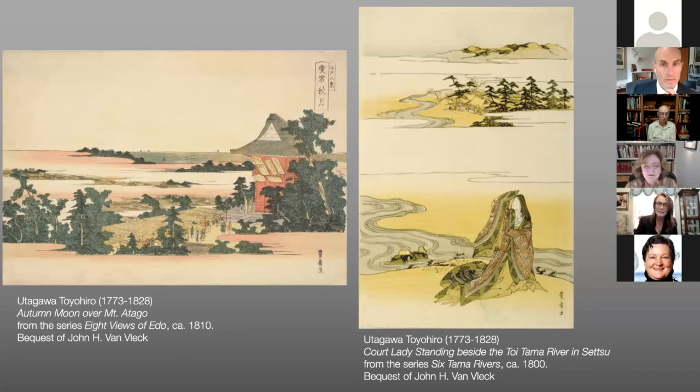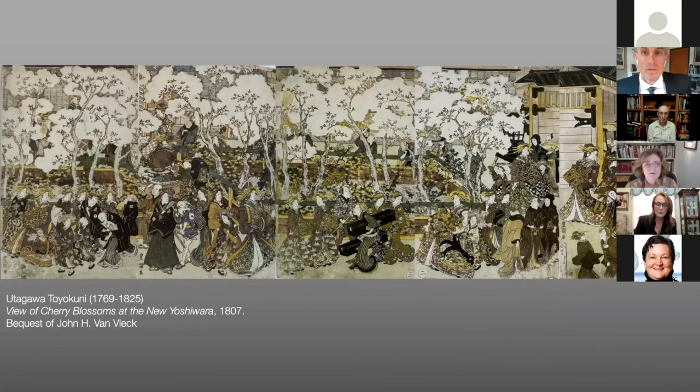But I would be remiss in focusing on only landscape works. The collection also, as Joan pointed out, includes works by many artists of this period, but also the holdings of non-landscape artists of the Utagawa school. Next slide. Here is a work by fellow student of Toyoharu, Utagawa Toyokuni. It was Toyohiro and Toyokuni that established the two main branches of the Utagawa school.